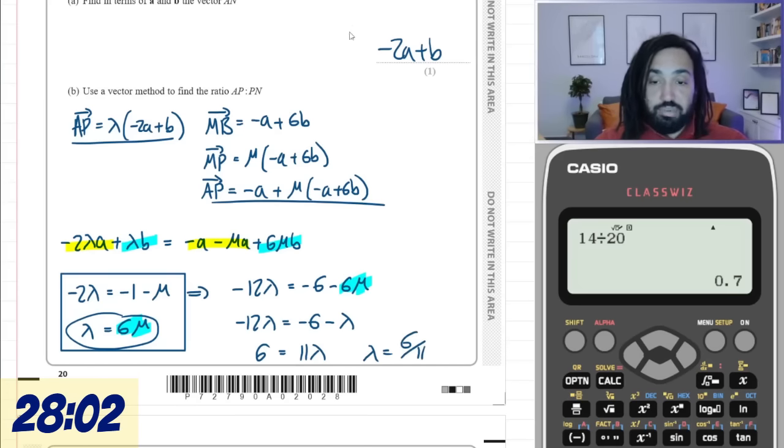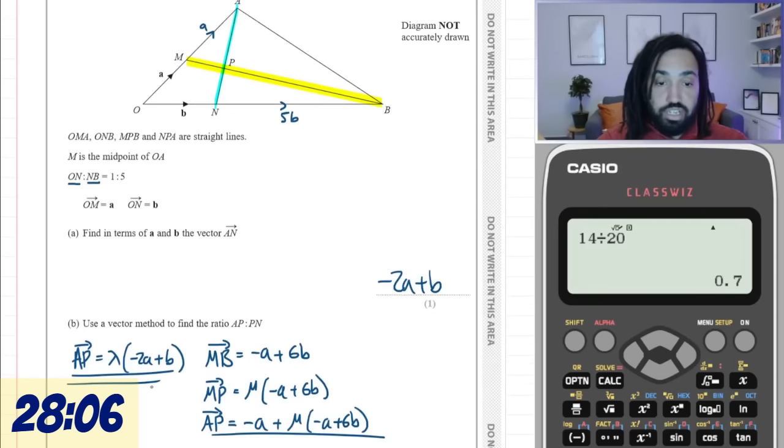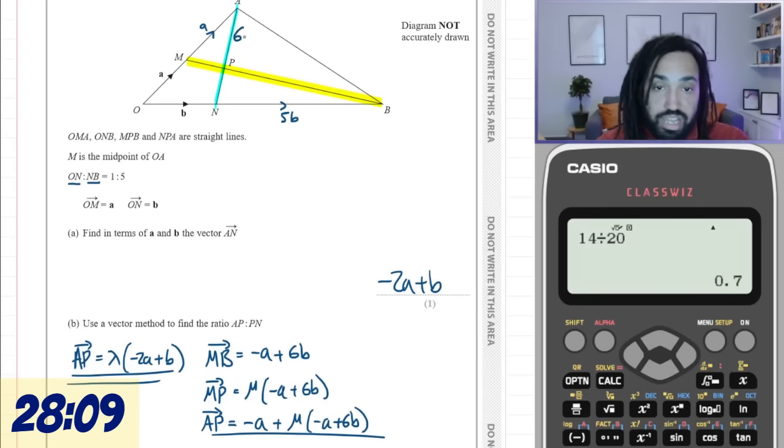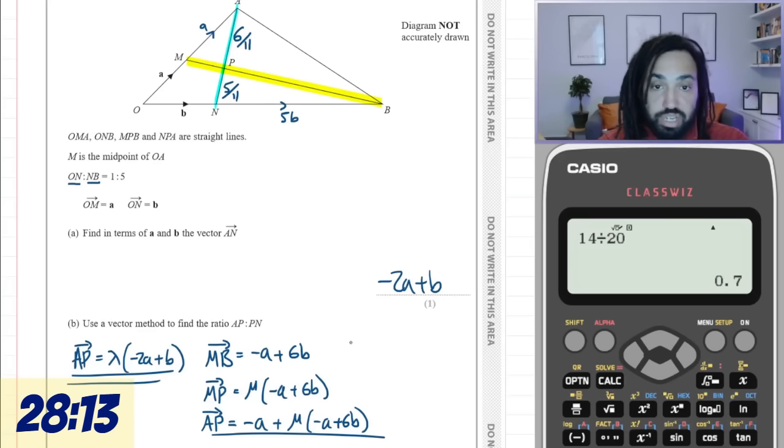And lambda is exactly what I need, because lambda was the ratio of the first line I drew, which was the blue line. So that is 6 over 11, which means that's 5 over 11, which means the answer for the ratio is 6 to 5.